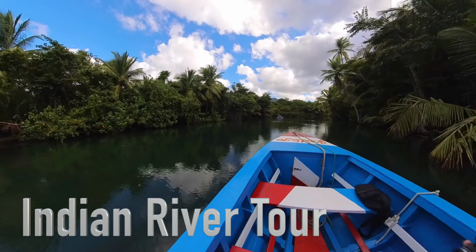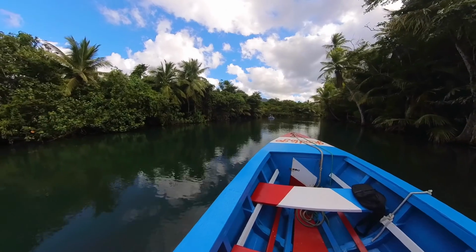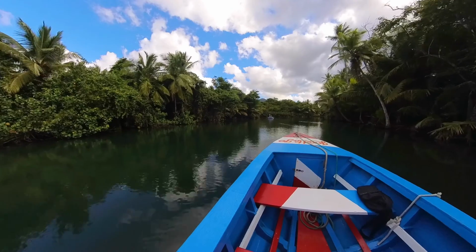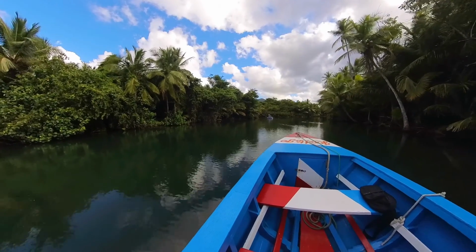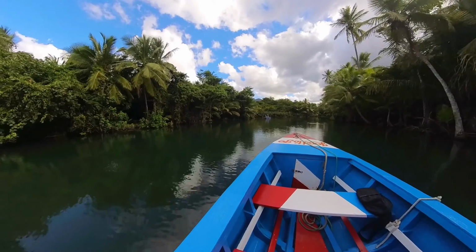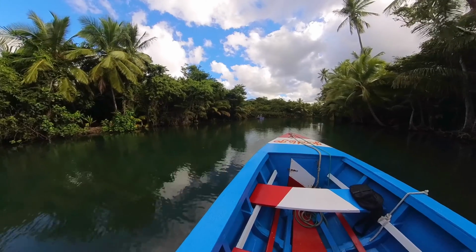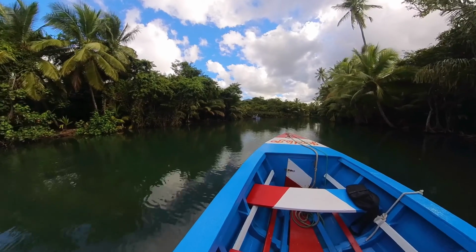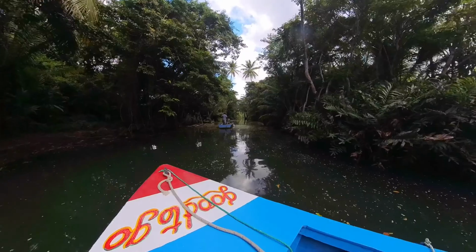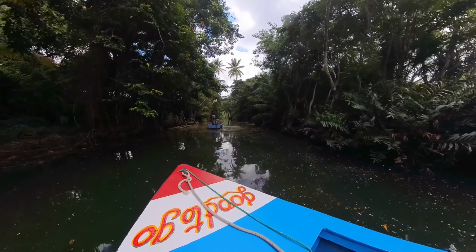Today we are touring the Indian River. It is 121 miles long. I don't think we're doing all 121. We have to row through the river, and it turns out there are 365 rivers in Dominica, one for every day of the year. So all the little flowers you see on the river, that's actually from the mangroves.